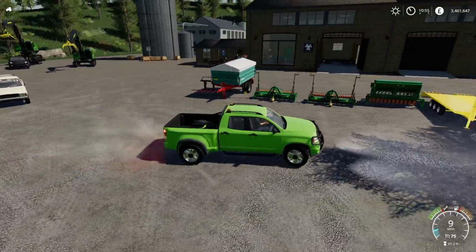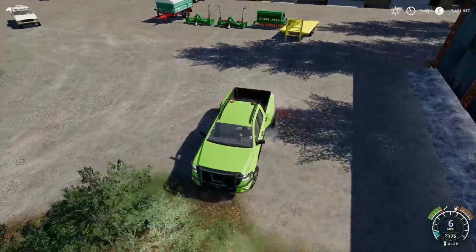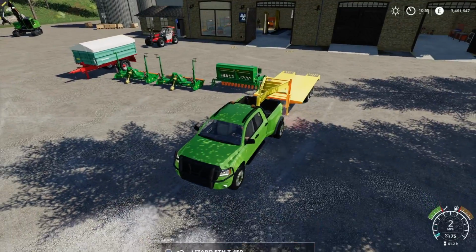But it does pull like a mule. It's quite nice. Nice bit of kit. Love it in the John Deere colours.